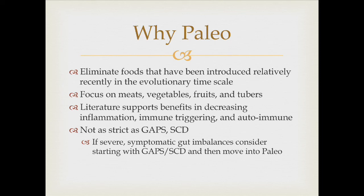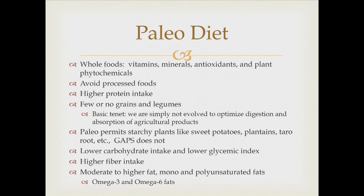And probably if you have a patient who has very, very severe gut imbalances, it might make sense to start with either the GAPS or the SCD diet and then move into the paleo diet when they're more ready for kind of a maintenance phase. So again, whole foods, nutrient density, avoiding processed foods, few or no grains and legumes. We're just simply not optimized for the digestion and absorption of these products, particularly if we have a lot of gut disruption. It does permit starchy plants like sweet potatoes, plantain, taro.